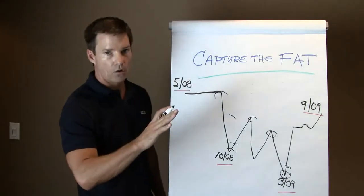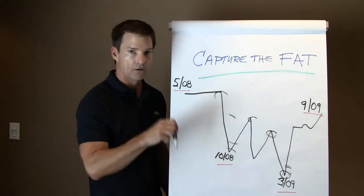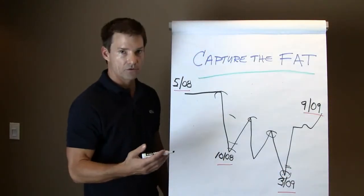We did not go all in. We went 33% in. As price increased, we increased. We never want to increase as price drops. Now, if this market would have rolled over, we would have got out, taken a small loss to preserve capital.